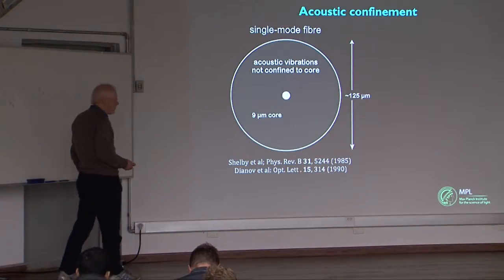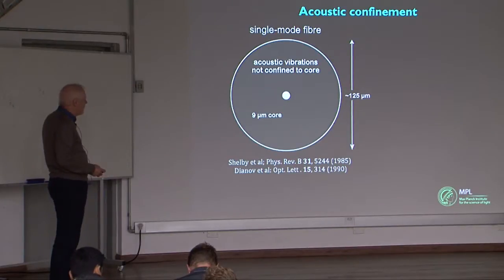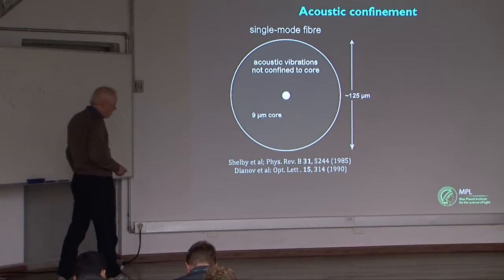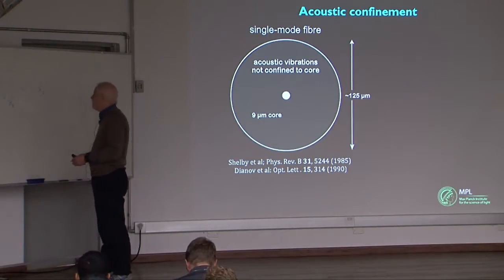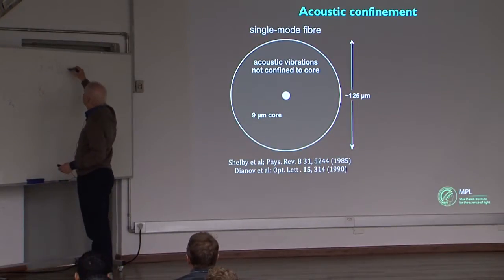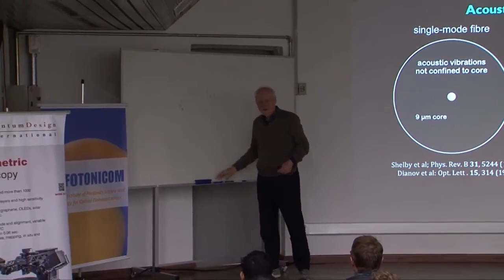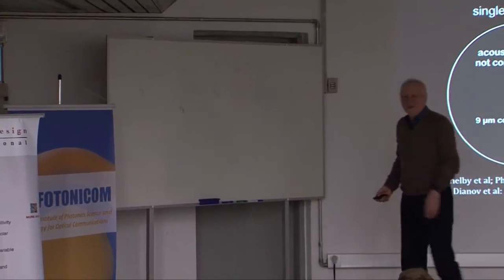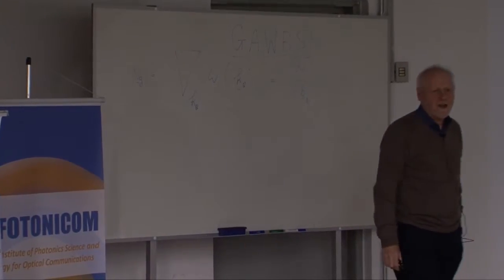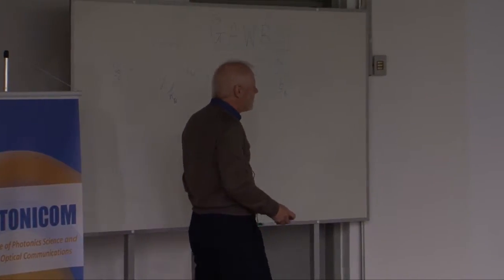They were trying to do what's called squeezing of the optical signals, and they had great trouble with these acoustic vibrations in the core. I think they didn't like this effect, but they had to understand it, so they gave it a very ugly name, which was GAWBS. Sounds terrible in English. It stands for guided acoustic wave Brillouin scattering. But they really wanted to get rid of it. They didn't like it. Okay? So I try not to use this because I think these effects can be useful sometimes.